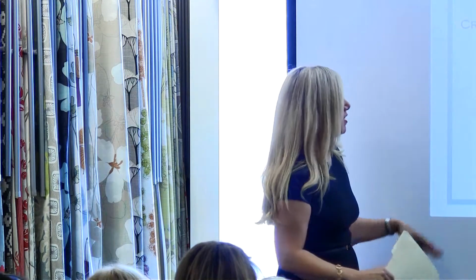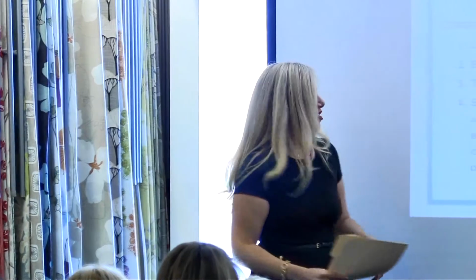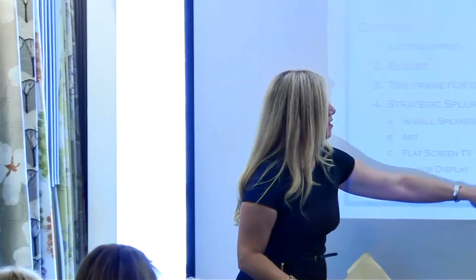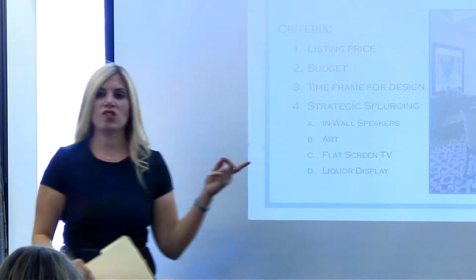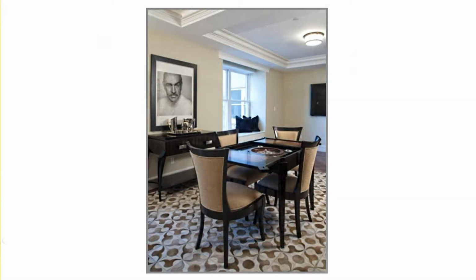And then the fourth thing is strategic splurging. That's something that I personally like to do. In this is a man cave. This was actually in the Stanhope, and that room has absolutely no view. It faces an inside of a building. So, and it's a long, narrow room. So it's a really odd shaped room.